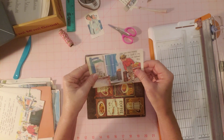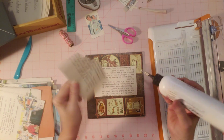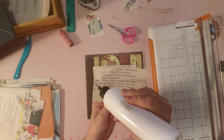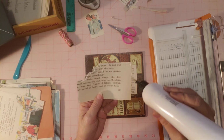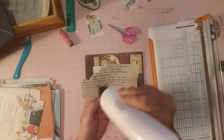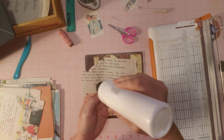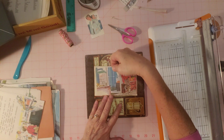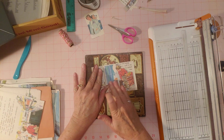So then I would just glue this on here. See how cute it's going to look? And you've got the text behind it, which I think adds to the kind of interesting design of the envelope. And then just whatever you glue paper together with. This is my art glitter glue, and I'm not going to put too much. I don't want any chunks under there, so I've got just small beads of glue there, so that when I put this down, I don't have any lumps or bumps.